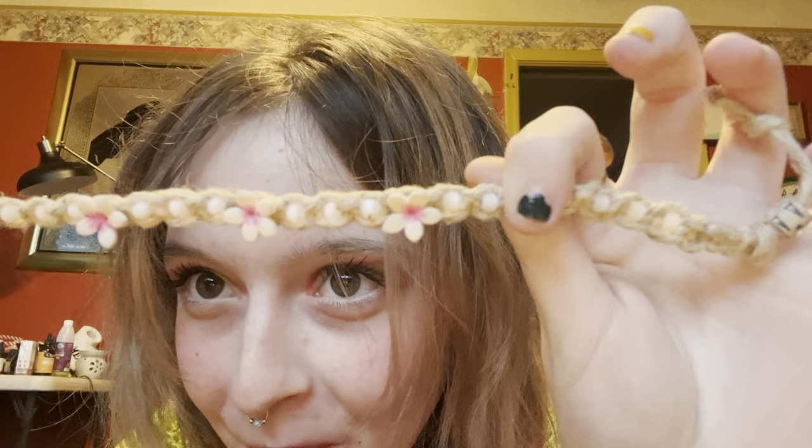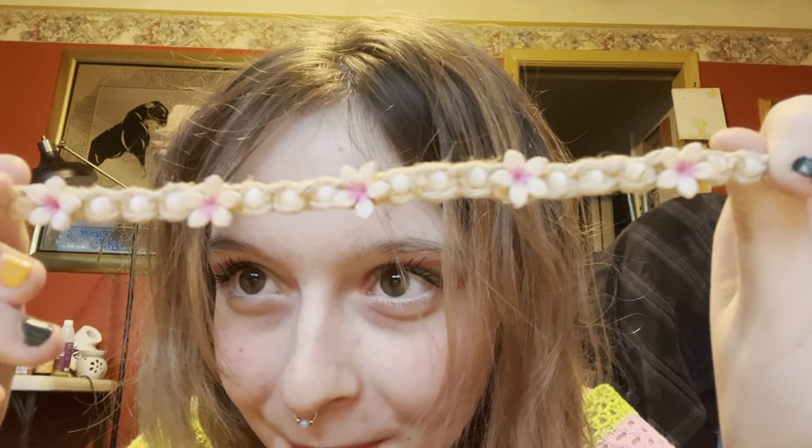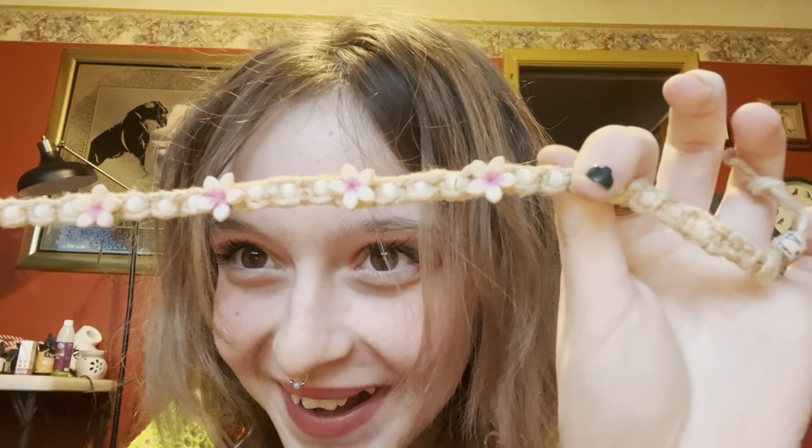It's just a little, look. See? It's just a choker, but it's flat. You see that? So yeah, I love it.